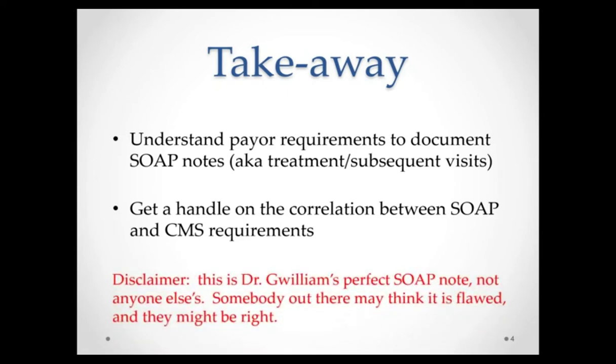And I have a disclaimer. This is what I think is a perfect SOAP note. Medicare might not agree if you follow exactly what I'm teaching here, and Medicare says, well, that sucks. And I just want to say that I could be wrong. In fact, everything I share with you in this presentation today could be wrong. And now that I've said that, I've covered all my bases.